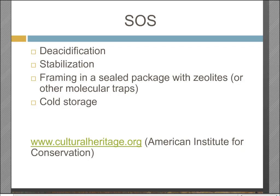Lining a box with microchamber paper, which has zeolites, is another way to do this. It also slows down fluctuations in relative humidity and temperature inside of that sealed package.